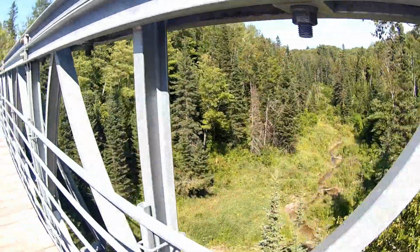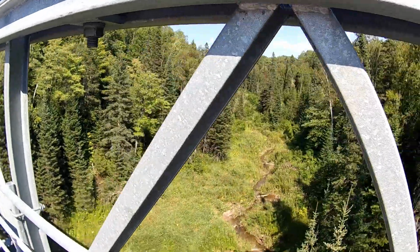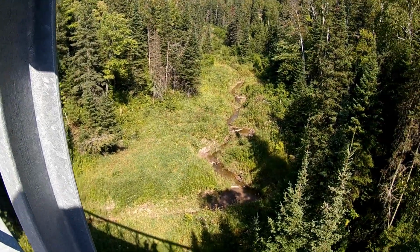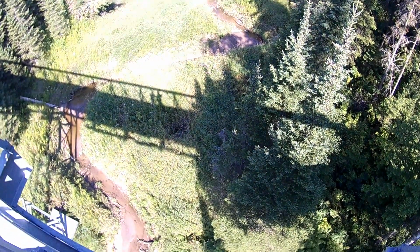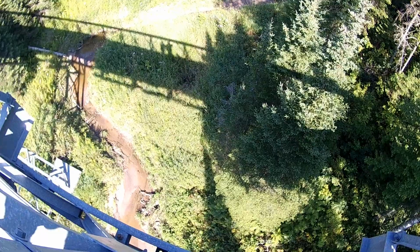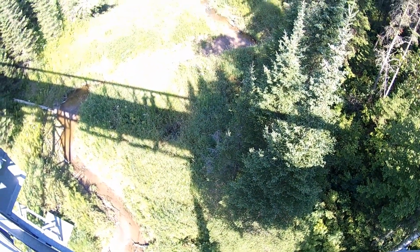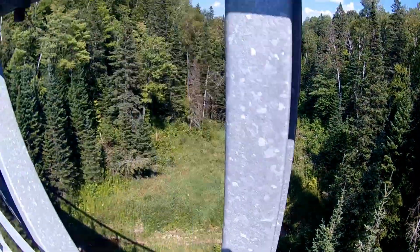And so here's a little bit more of the view from up here. As you can see, there's a little sort of creek or river, I guess you could call it. And over here on the other side too.